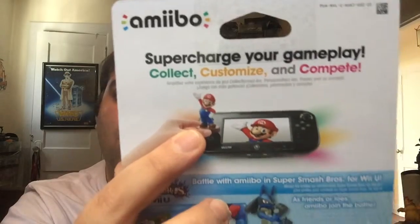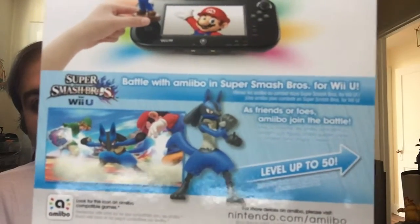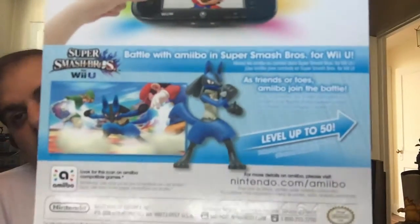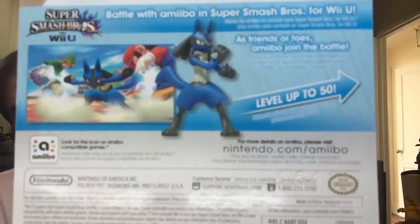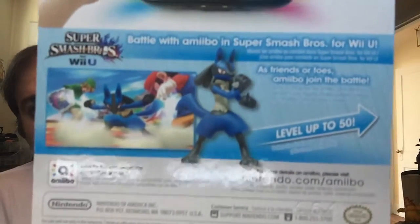This is actually the Mario Party alternative Mario that you can use with that game. So it's funny that for all this time they have been using it in the promotional material, yet it's going to be released way after they started, because it's not the original Mario they released with. Smash Brothers battle with Amiibos in Super Smash Brothers for Wii U. Tells you they can go up to level 50. And it says, as friend or foe, Amiibos join the battle. Then we have the Nintendo website, the Amiibo logo, all the fine print. Got a little in-game shot there of Lucario taking care of Link and Mario.